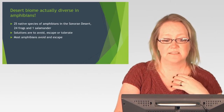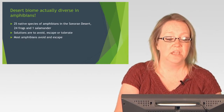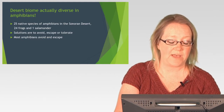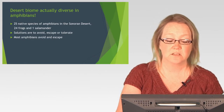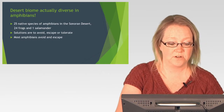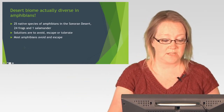So let's look at some examples of amphibians. Interestingly, our Sonoran Desert here in Arizona is fairly diverse in amphibians, which was a very surprising fact to me. There are 25 native species of amphibians in the Sonoran Desert. 24 of those are frogs, and we have 1 salamander here native to the Sonoran Desert. Their solutions are to avoid, escape, or to tolerate the conditions within the desert.